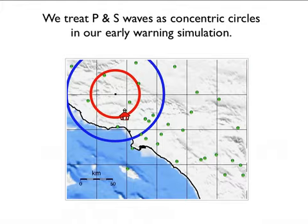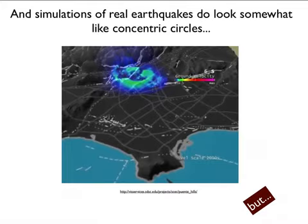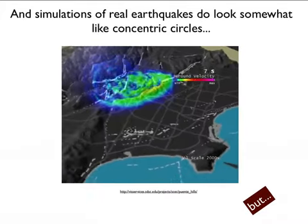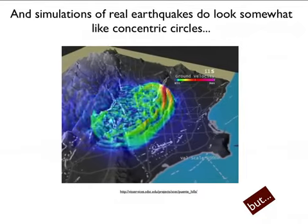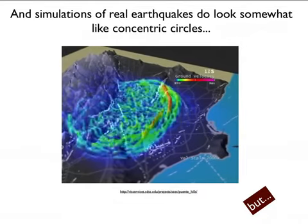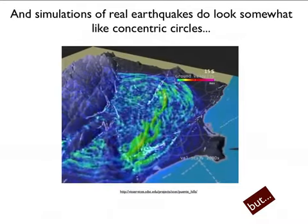Well, we can look at a simulation of a slightly more realistic situation. Here is a real earthquake spreading out, well, kind of like concentric circles in some ways. But there's a problem with this way of thinking about things, and it has to do with what we've been looking at.